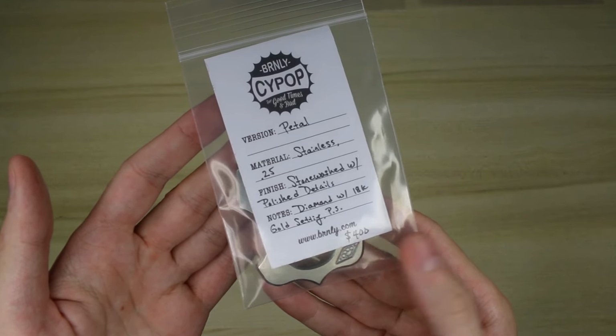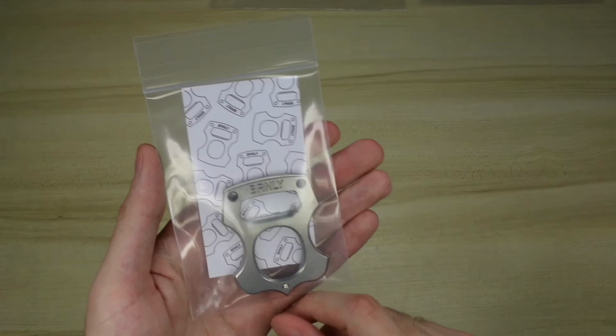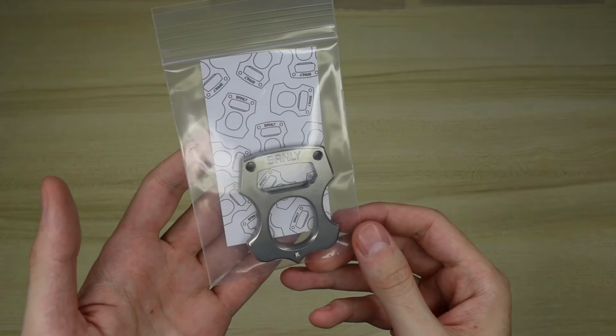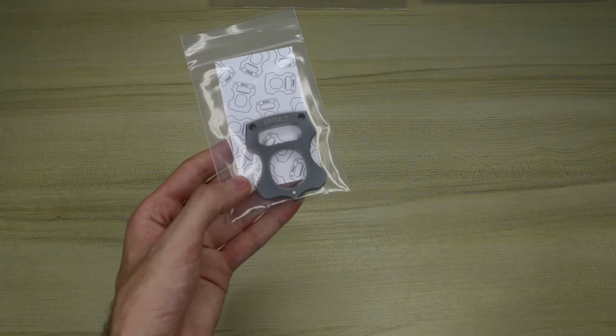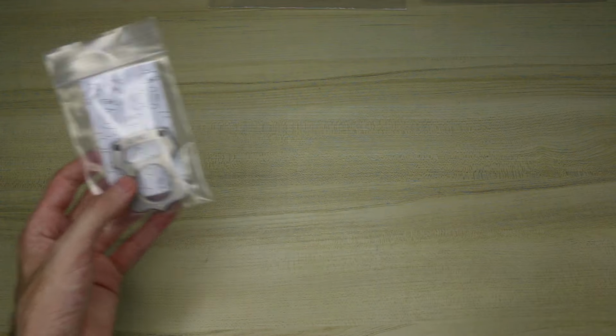So you can see, rather pricey item, but these do have a quite high, or higher than that, secondary market, so no worry there. I believe he brought like 6 Cypops for the Cypop lottery, and I believe I was picked maybe second or third. There were 3 on the table when I came.